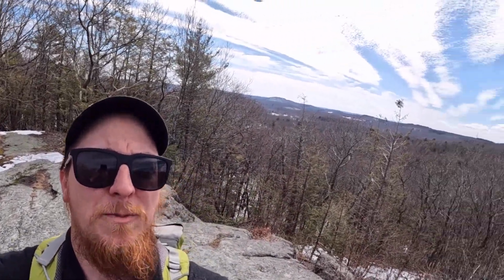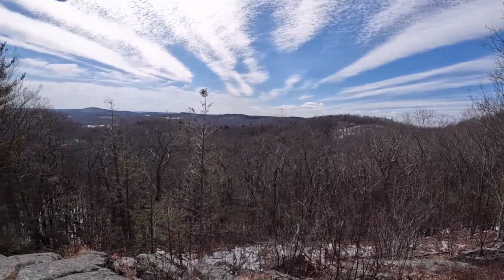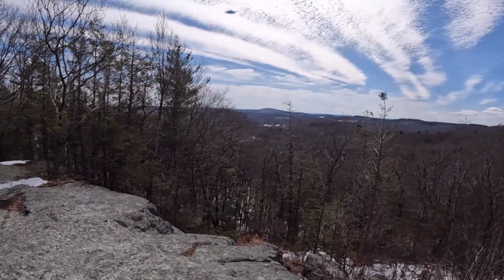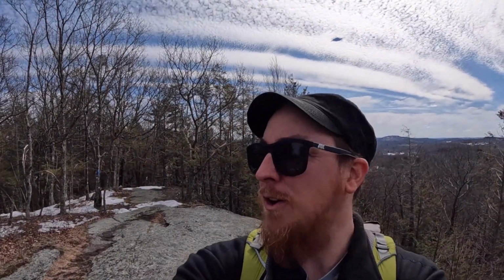So we made it to the south summit of Prospect Mountain here. This is only about 2 to 3/10 of a mile from the north summit. You get an awesome view here of the landscape. Still a little bit of snow on the ground, and it's been fun hiking in the snow.